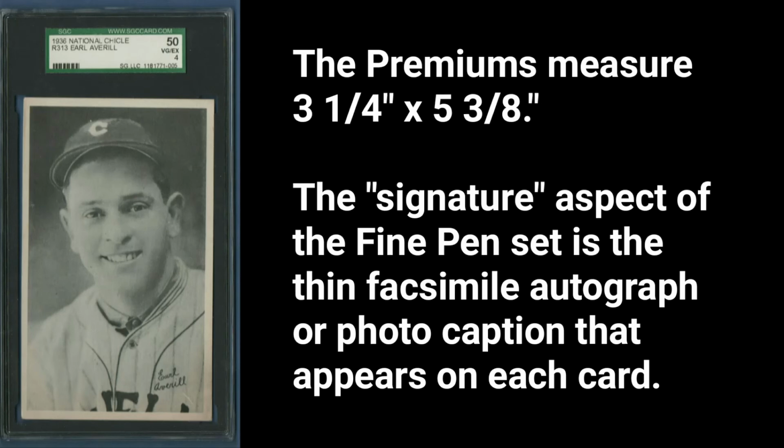And National Chicle's fine pens was their offering. They get their name from the facsimile autograph signature on the card, which was of thinner font style than what was used by Goudey for their set. And the Wheaties cards were lumped in with fine pens because they have a similar size and similar thinner font facsimile signature as well. The fine pen set is comprised of 120 premiums. It's got a variety of subjects from your standard individual and multiplayer poses and also some live action shots.